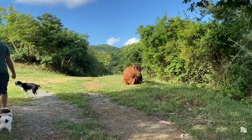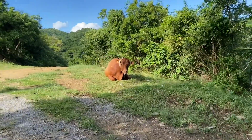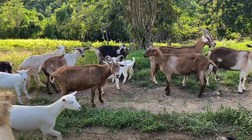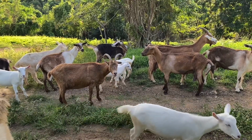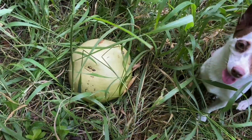Begin our day by stretching, then taking a walk around our friend's property where there are bulls, dogs, goats, and horses, and I'm probably forgetting a few other things. This is calabash, which gets halved, then gutted and dried for bowls.